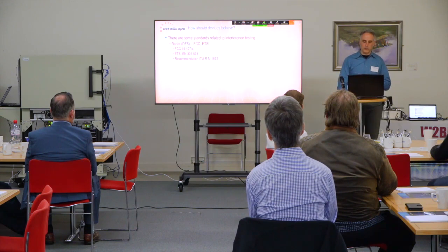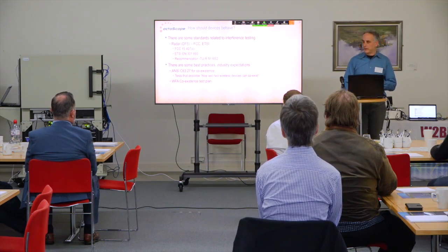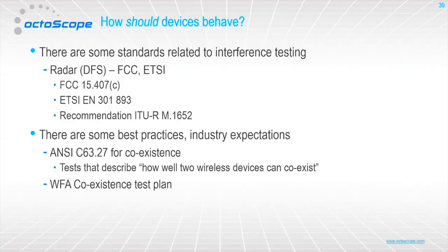There's ETSI rules around that. And there are also some best practices. So these would not actually be regulatory requirements, but things like an ANSI specification for coexistence that's used by certain industries or places where the deployers of networks might be concerned about how their devices will operate in the presence of other networks.